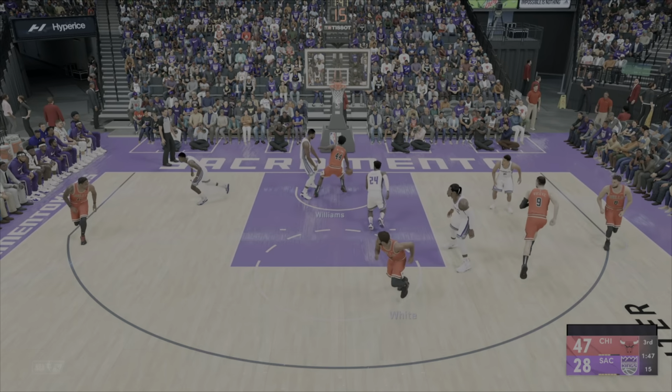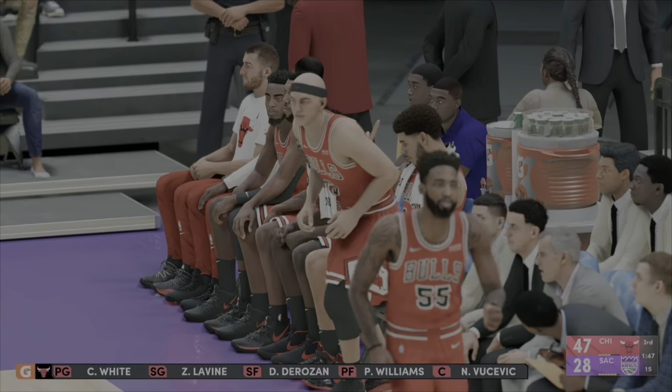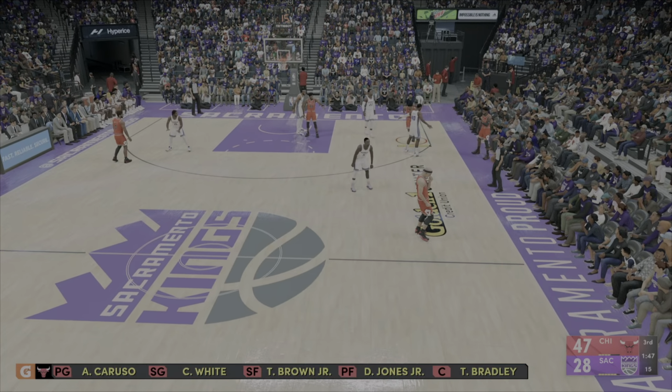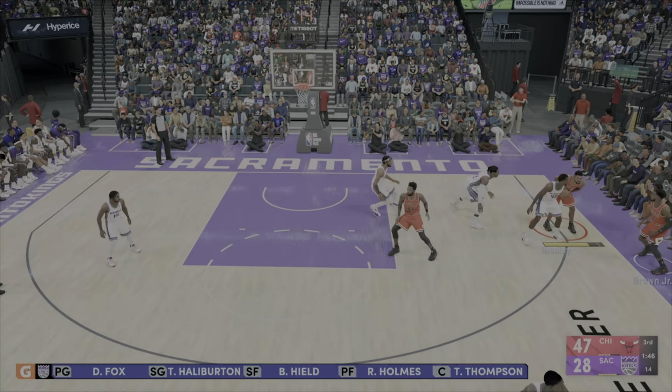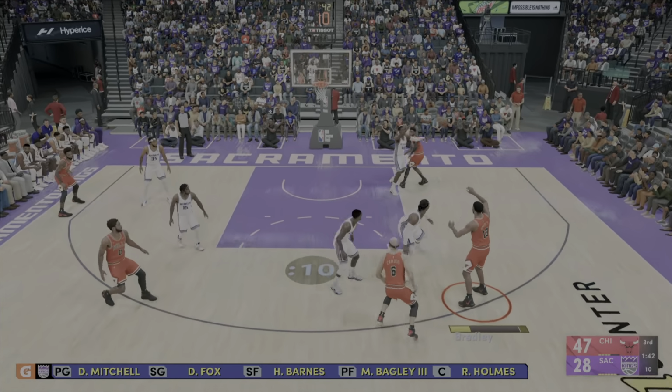White, the pass to Williams. And there's the foul. It'll go on Tristan Thompson. That's his first foul of the game. He didn't have his feet planted. Some changes for Sacramento. Bagley's checked in for Thompson. Barnes comes in for Heald. And Mitchell subbed in for Halliburton. So Chicago going with an almost entire new group here.